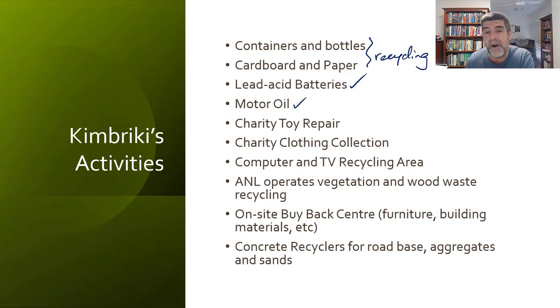But then Kimbriki's been involved in charity toy repairs, clothing collections, a range of different types of computer and TV recycling. A lot of people who upgrade their TVs just want the latest OLED and don't necessarily have a problem with their previous TV. They just want something a bit newer. And so there's nothing wrong with the TV that they're throwing away, other than that they don't want it anymore. And so these are the sorts of things, and of course computer hardware, peripherals, all of these sorts of things can also be cleaned up and resold.